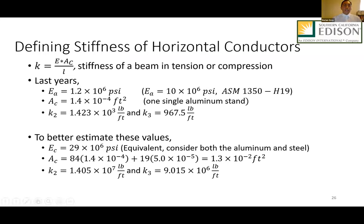Okay, so now when it came to defining the stiffness of the horizontal conductors, we faced some difficulty. Since they're not true springs, there was no rated stiffness for them. We investigated what last year's team did, and they estimated the stiffness using an equation for stiffness in a beam that's in tension or compression. Upon further investigation, we noted that when it came to Young's modulus, last year's team only accounted for the effect of the aluminum.